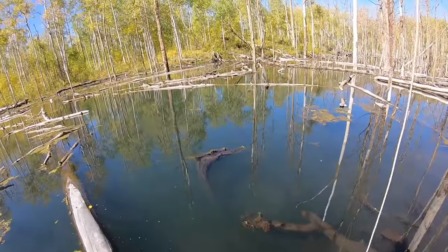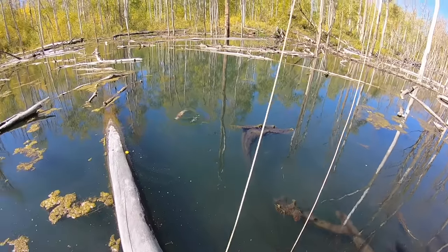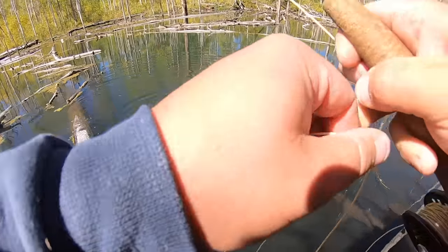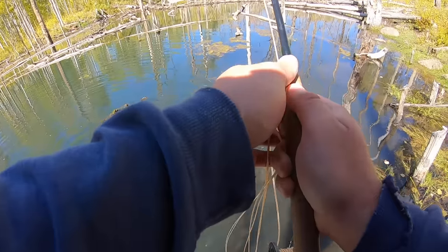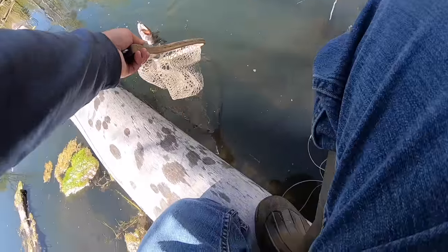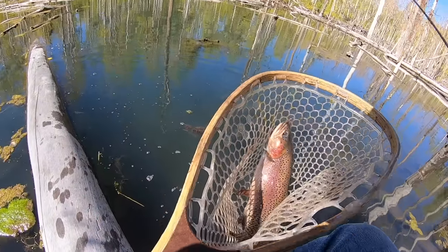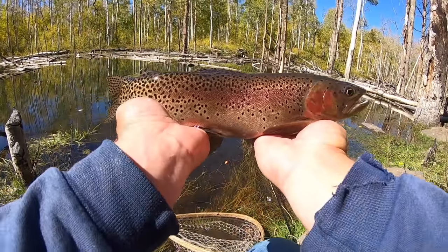Oh, it's a good fish, dude. That's a tank. Holy cow. Look at that fish. Oh my goodness. Giant. Giant. That's one of the chunky ones I'm seeing down there. I told you guys. Look at that. I thought I snagged him for a second. We're definitely gonna get the net for this guy. Oh my goodness, that is a beauty. Oh, yes, that is a little bit more like what I'm after. Heck yeah, that is what we're here for.